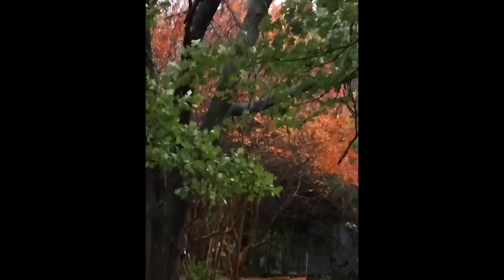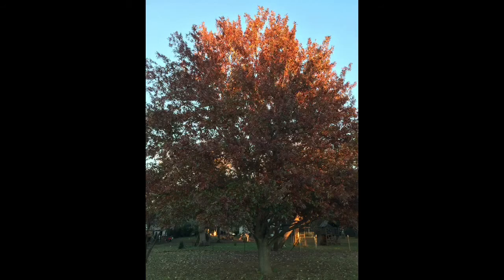We are pretty much shaded everywhere in the yard, but the people who built this house planted the trees in a way that there is always shade, and then in the winter, since the trees shed, we get a lot of sun and natural light coming into the house.